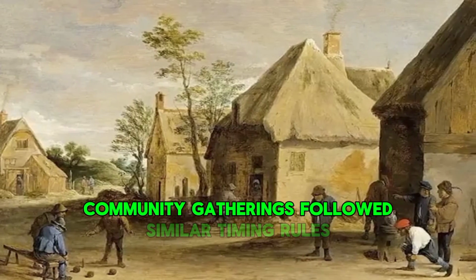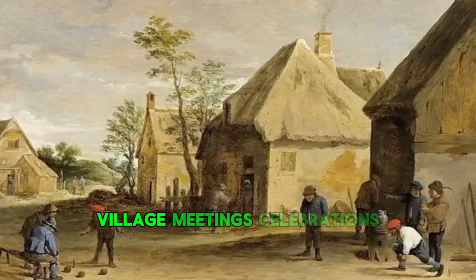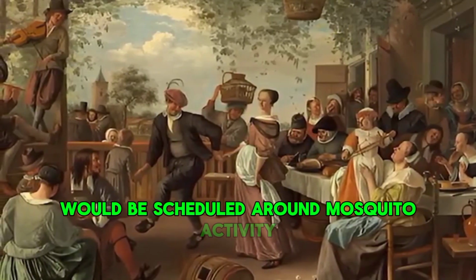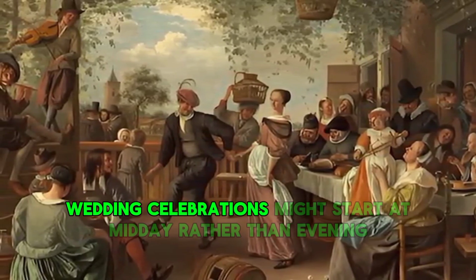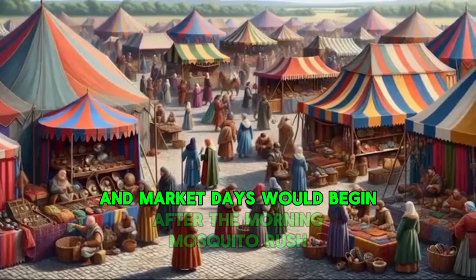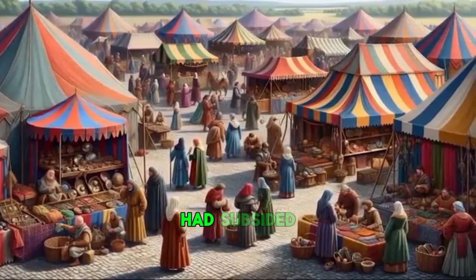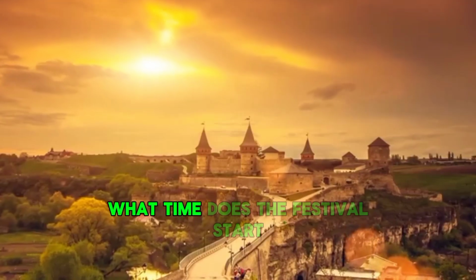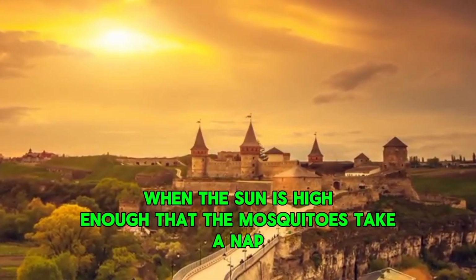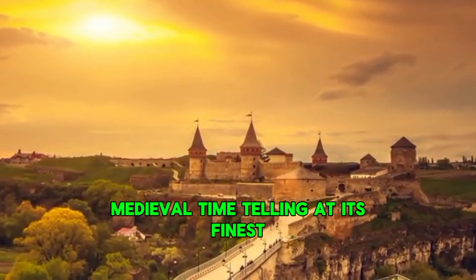Community gatherings followed similar timing rules. Village meetings, celebrations, and even religious festivities would be scheduled around mosquito activity. Wedding celebrations might start at midday rather than evening, and market days would begin after the morning mosquito rush had subsided. What time does the festival start? When the sun is high enough that the mosquitoes take a nap. Medieval time telling at its finest.